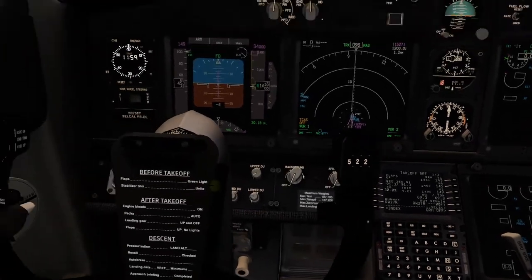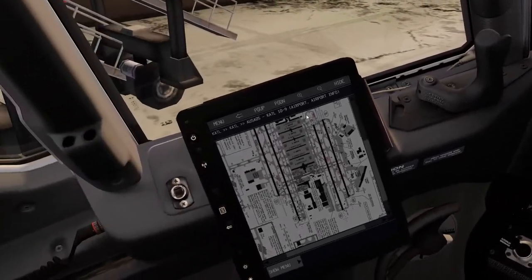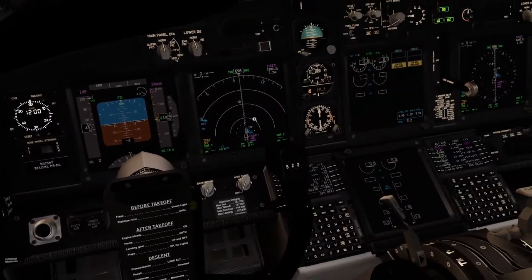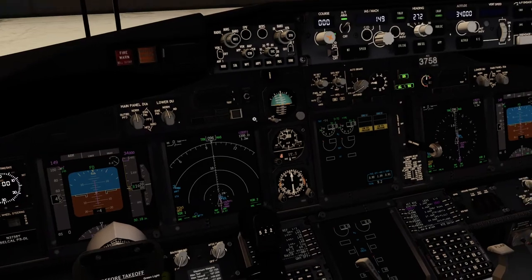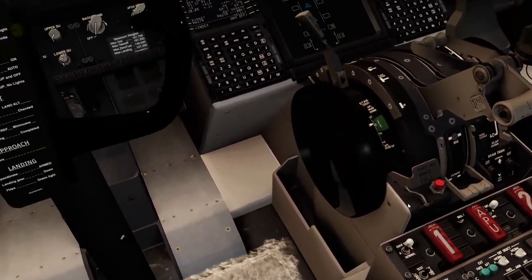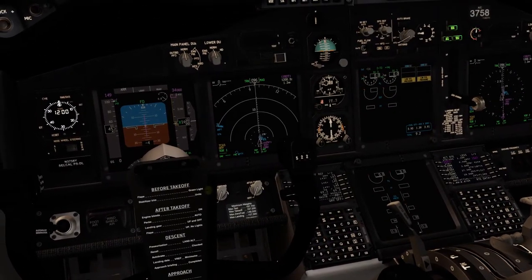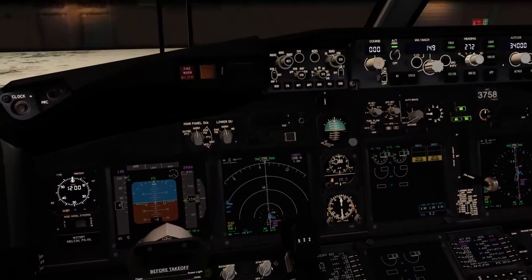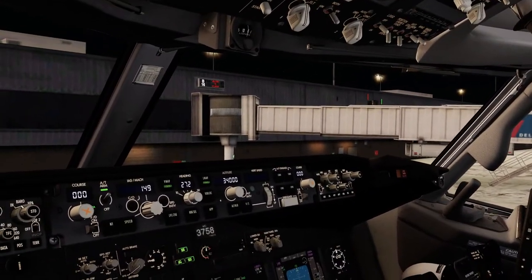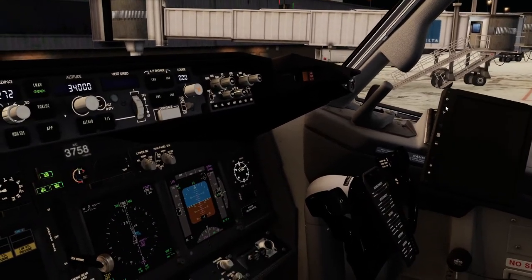Start, tail to the right. 2 south, push tail right. Left on Lima. Contact ramp 6 south. Left on Lima. Over to ramp 6 south. Next south. Brakes released. 1635 at November 5, cross 27 right. The start engine sequence will be 2 then 1.